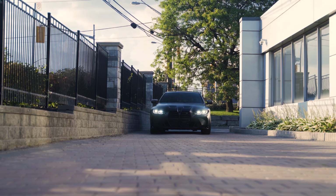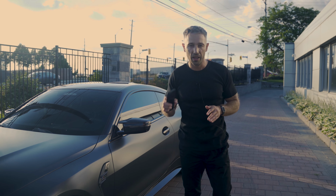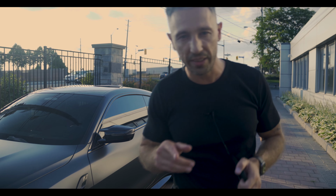So now the customer doesn't need to worry about any stone chips and he can enjoy this car on the highway. So let's hit the road.